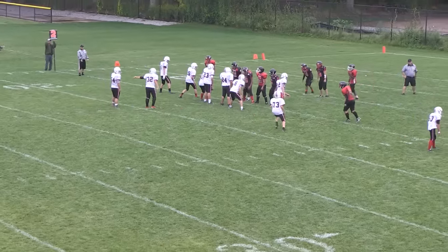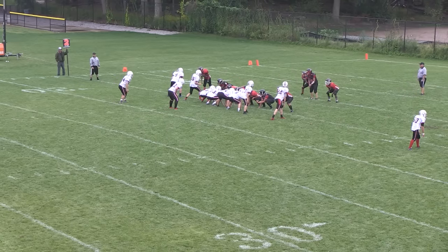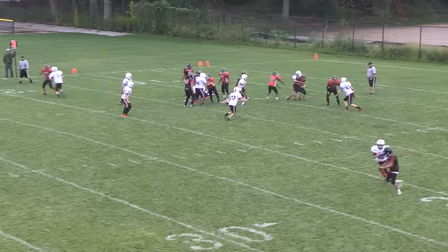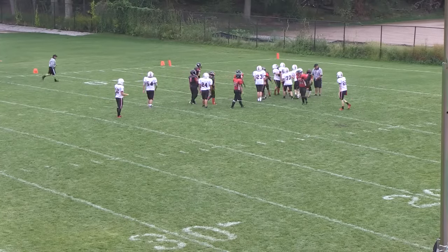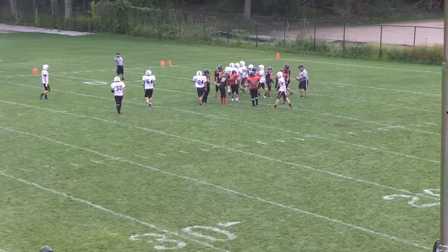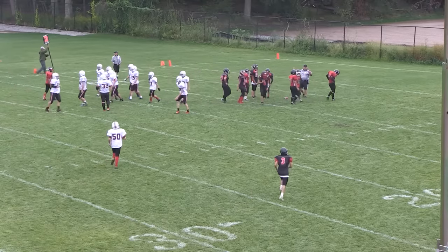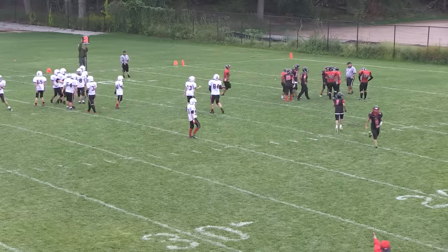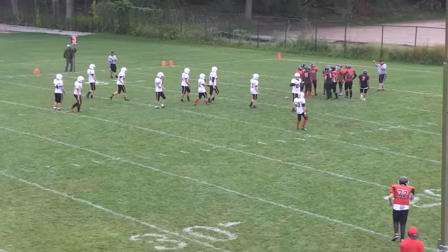The importance of the center with a good snap is key. Getting it right back to, look at that little pop-up. The quarterback has no time to throw. He's brought down immediately. The sack there by, it was either Zupan or number 9, Evan Long. It was one of those two. At any rate, it's third and forever for Chelsea. It's 31 yards, I think.